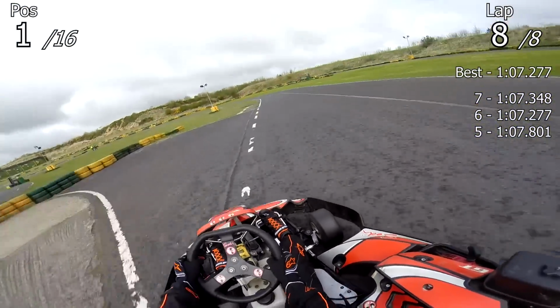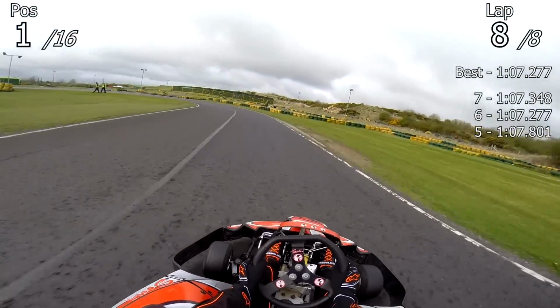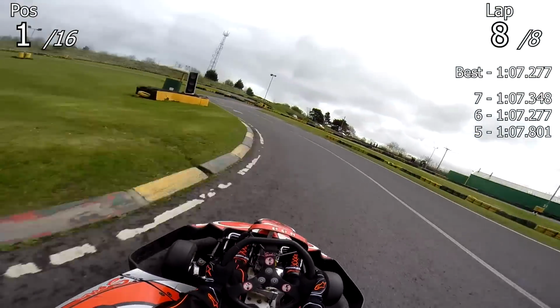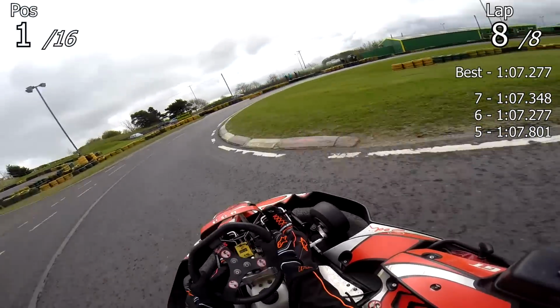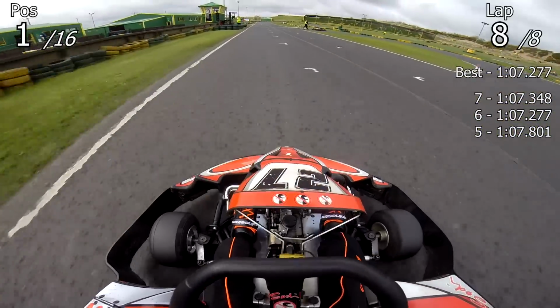Now in the other races, Smithy won 12 from the Multiclass Endurance Championship, who also races here. I mentioned him in the previous episode of this series as well. He'd actually won all of his races as well in the other group. So going into the final, we were both on maximum points.